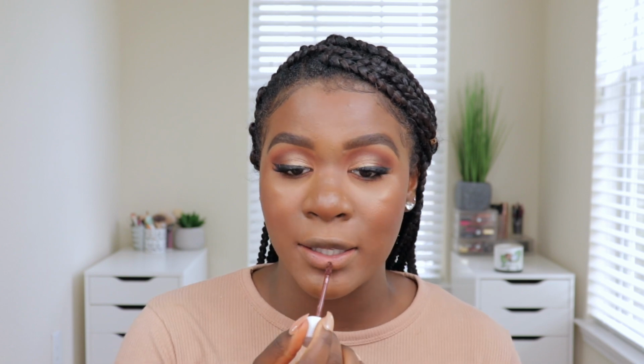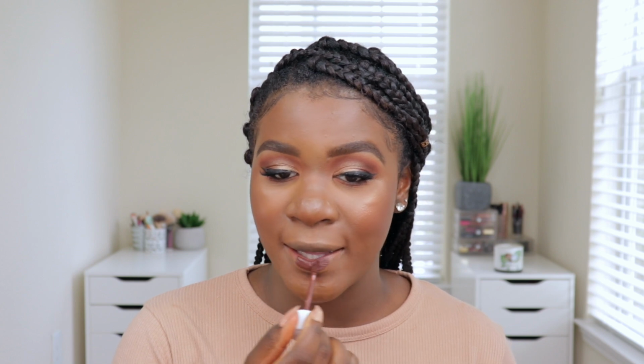So last but not least is the lips. I'm taking my Dose of Colors Chocolate Wasted Liquid Lipstick. This whole entire look with a dark brown lipstick is everything to me because it reminds me of fall. So let me just apply it on my lips and show you guys what this shade looks like. Look how dark and chocolatey it is.